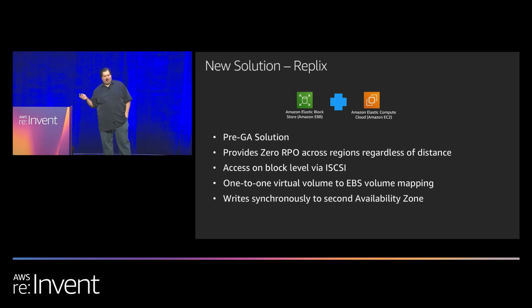But it combines Amazon EBS and EC2, and it provides zero RPO, as I mentioned, across regions, regardless of the distance, right? So you're able to access this as block storage provided by iSCSI, and there's kind of a one-to-one mapping between what they have as a virtual volume and an actual EBS volume. Why this is important is you can essentially access that EBS volume even outside of this solution.